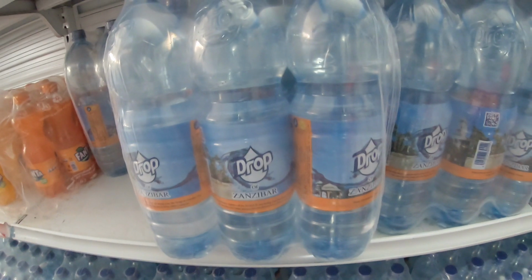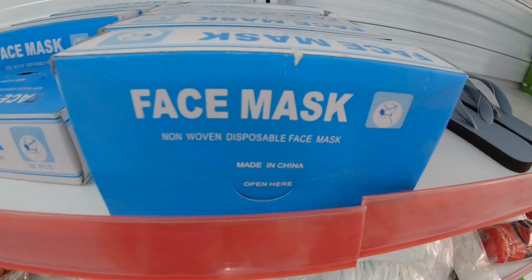Drop of Zanzibar. Look at this. Face masks in a country where you do not have to wear a face mask. How dope is that? You do not have to wear a mask, not in the bank, not in the supermarket. It's really cool.